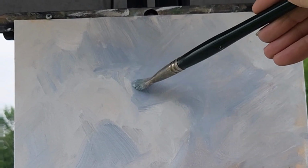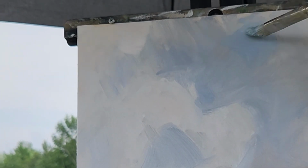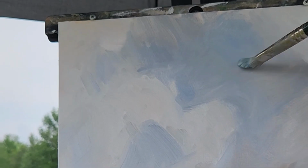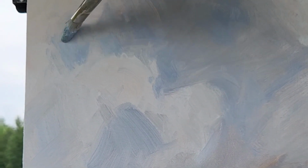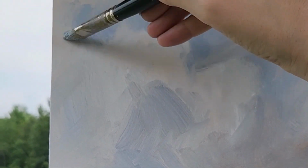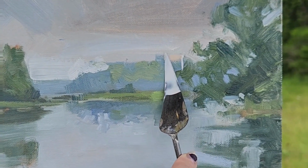Okay, now that these clouds have sort of set a little bit, sunken in a little bit, then I can go back and start adding, like softening, adding little details, finessing them a bit. Really, I'm using a bristle brush, but really very little pressure. Trying to imagine my strokes being the cloud.